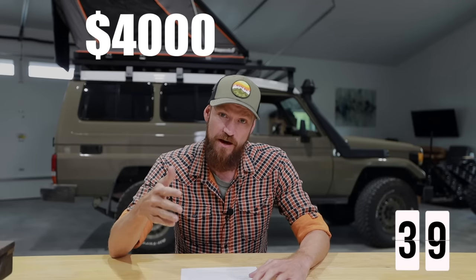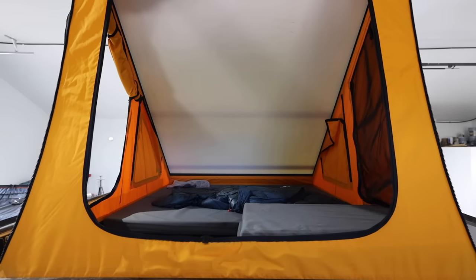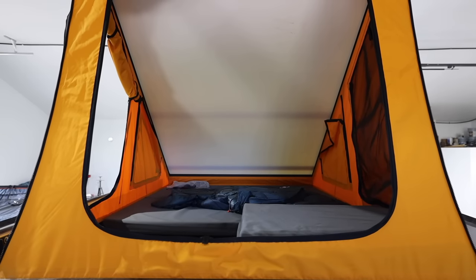It is $4,000, and for $4,000, it seems fairly featureless. It doesn't even have a lining on the ceiling, so you actually have some of those issues with condensation flowing down to your feet. It's easy to solve.